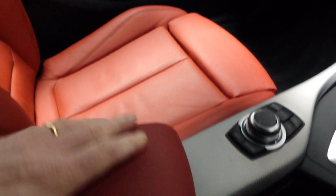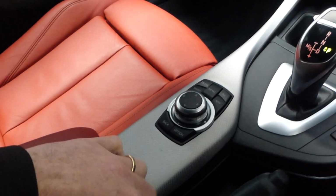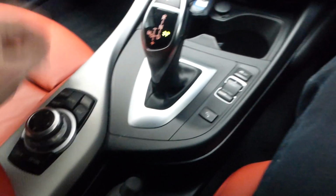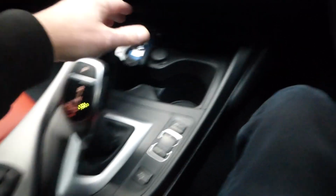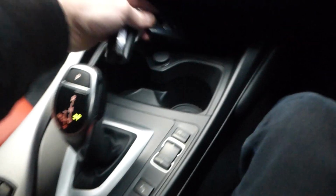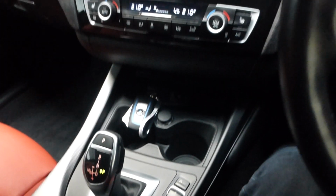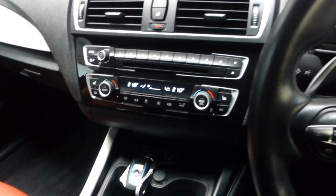Beautiful car. You've got USB and AUX ports just inside there, and that does slide as well, so that's a nice feature. There are no smells in the car, no animal or tobacco smells, and everything that we have got, such as the 2 keys, will be passed to the new owner. We do have a service pack and we have a digital print for the service history, which was done this year by BMW.